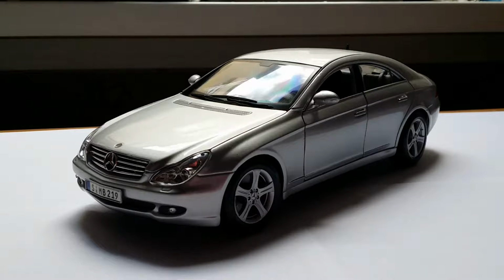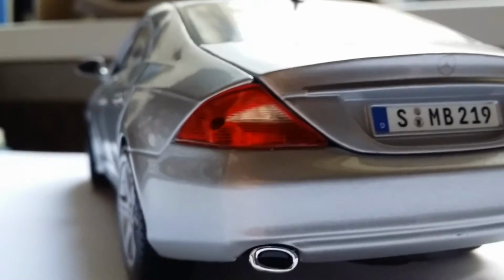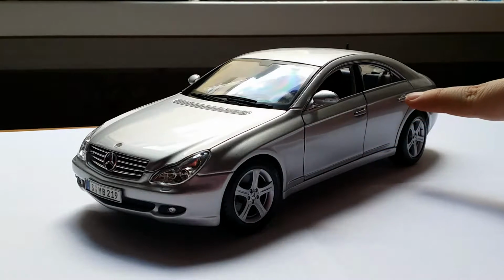Now there already are a couple of videos on YouTube about the scale 1:18 Maisto Mercedes-Benz CLS, however, none of them have been in this color. So I figured I'd be making a review about this one, which is the Mercedes-Benz CLS in iridium silver, with a black interior. The CLS is notable for its use of a prominent bone line on the side profile of the vehicle, which Maisto has perfectly replicated. As you can see, it starts from here and goes all the way to there.